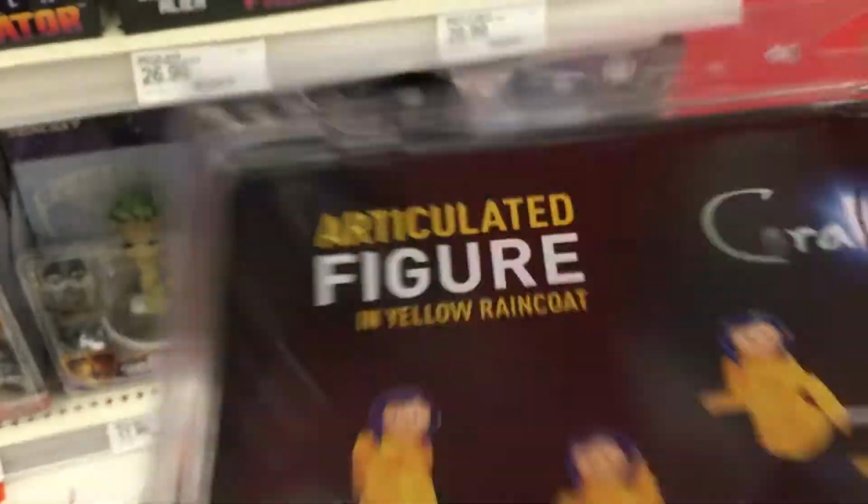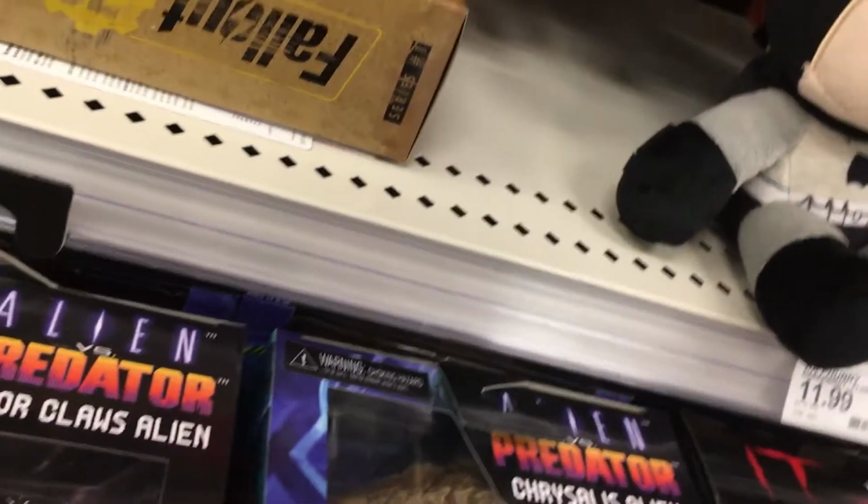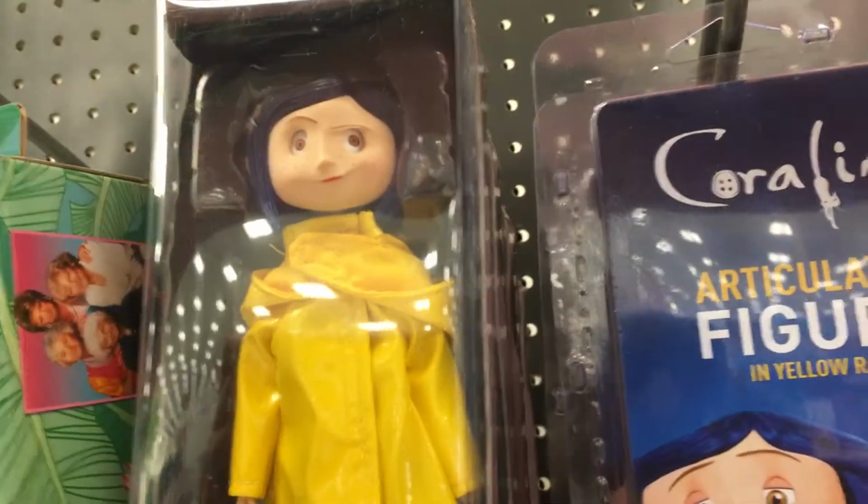I'll pick that up in a sec. Looks pretty good actually. It comes with a weird stand for some reason, to get, I don't know, a dynamic pose. That would snap the neck of the figure, I can already tell you. It's pretty cool though. I don't know if you're paying the extra for that. We got that now, which is new. I'm just going to pick this up before I forget.